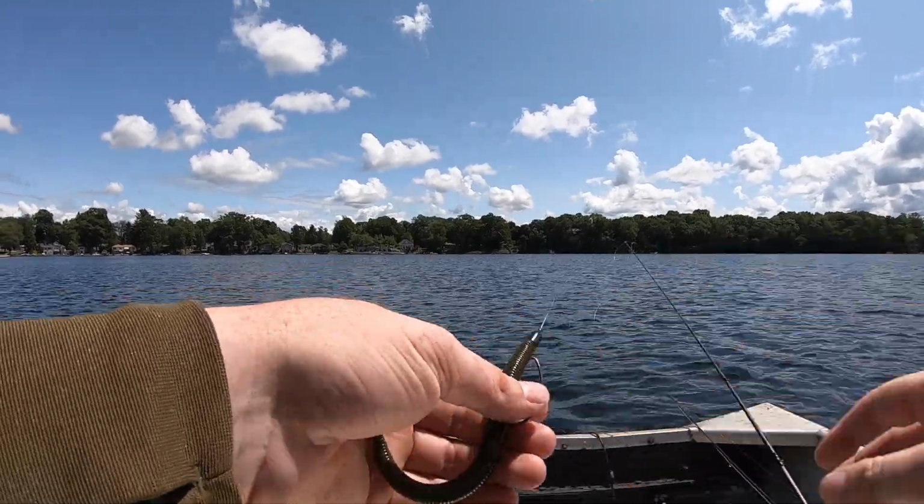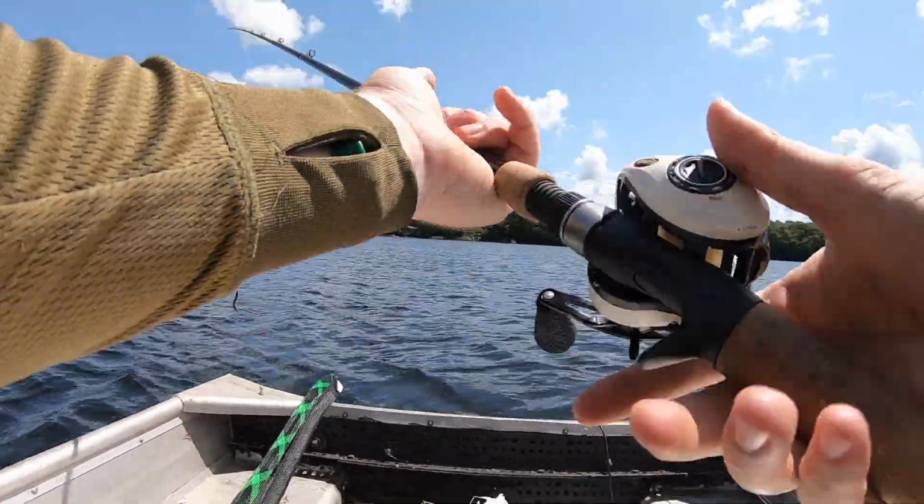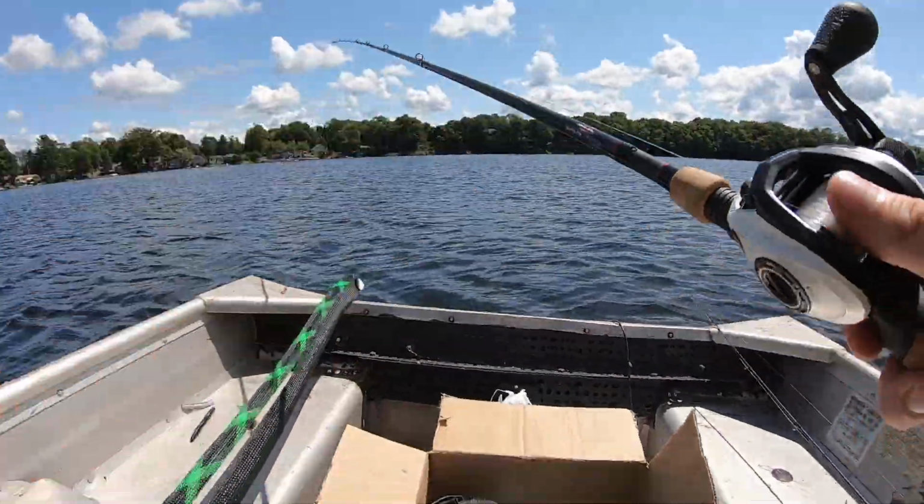We are rigged up and ready to go there with that slightly larger Senko, but if you guys want to check out those Zone Lock hooks too, that's all going to be linked down below as well. But we're looking for fish number 4. We're trying to get back on track. We're trying to catch some bigger bass here.